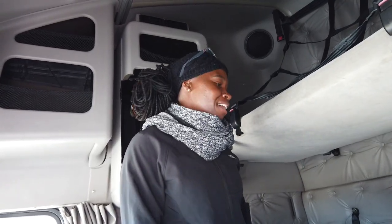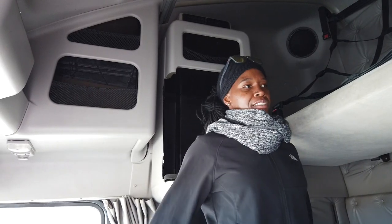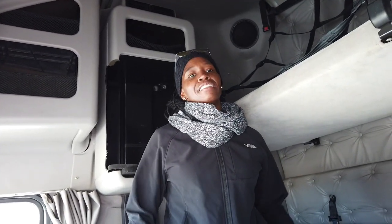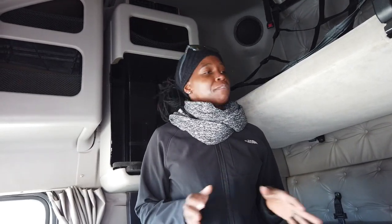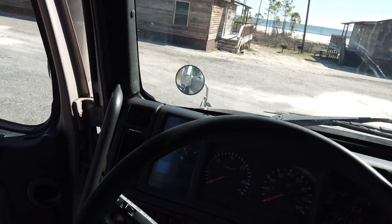I can sit back here, in which we're going to change this into a workstation. So, I'm really excited about that. I think it'll be comfortable. It's going to be a lot of getting used to. I'm thankful I don't have to drive it. So, yeah. I don't know what else to say about it.